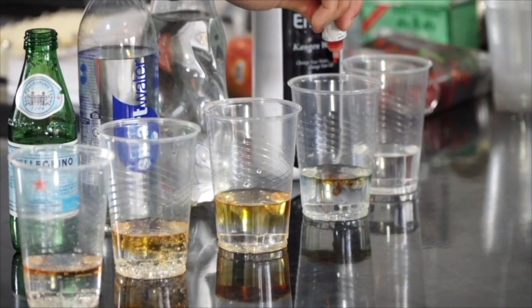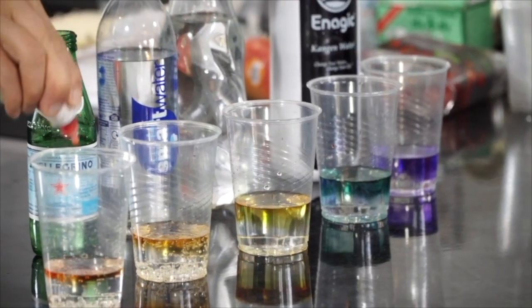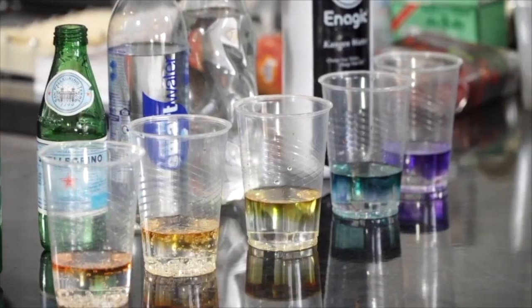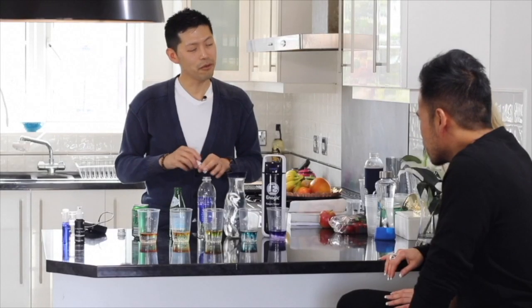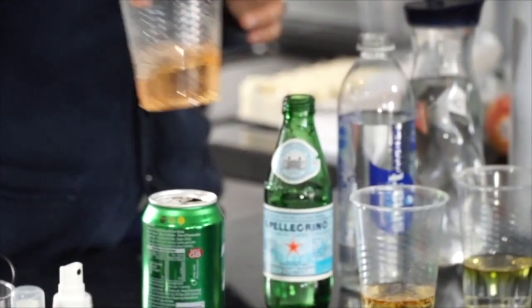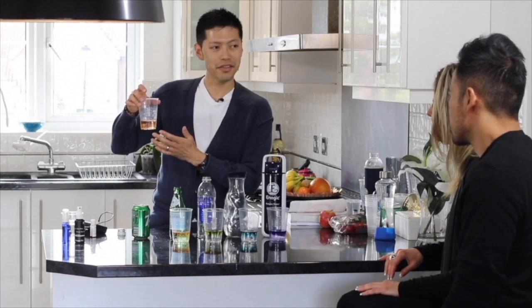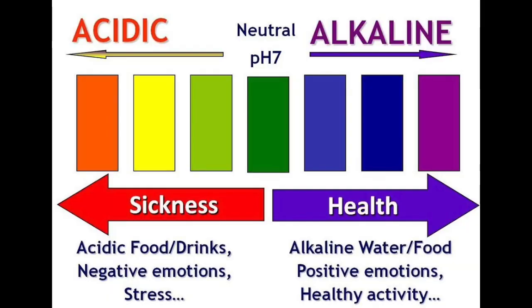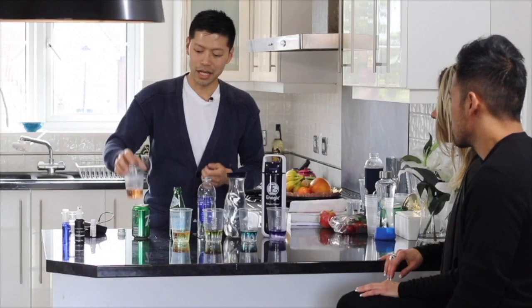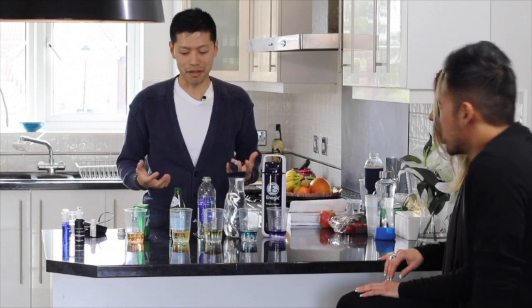Now again, prior to seeing this demonstration, I thought all water was the same. If I hadn't put this pH drop in, they all look the same, don't they? It tastes more or less the same. Now let's have a look at this common soft drink over here. It's shocking. So this is very, very acidic. So if you have a look on our pH chart, the more orangey yellow it is, the more acidic. Okay, so the first one, 7-Up, you can see is very acidic. And who drinks 7-Up or soft drinks the most these days? A lot of kids. A lot of children, right?